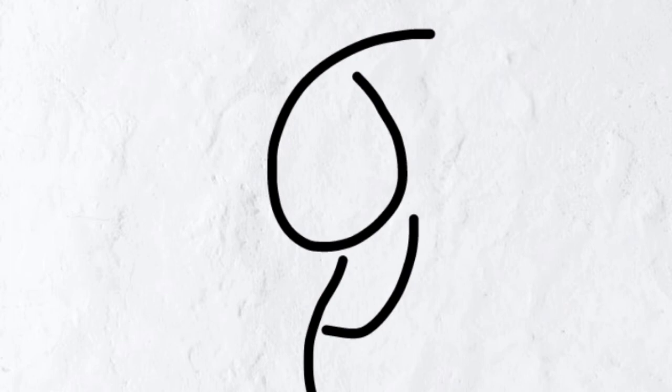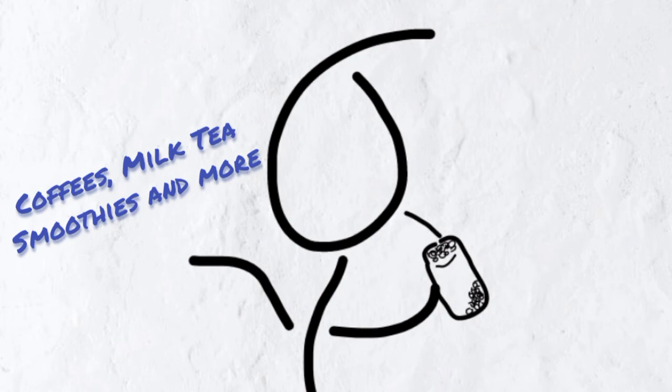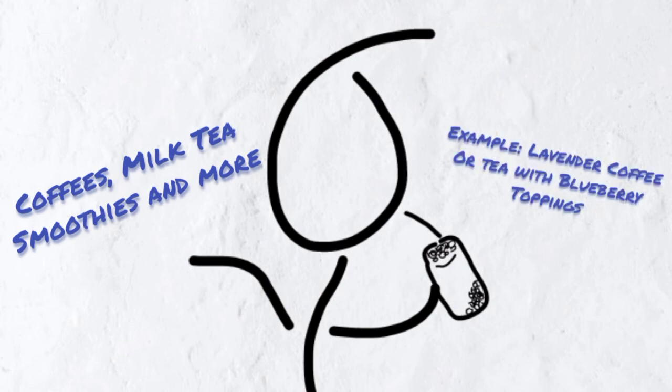These beverages can be offered at any time of the year and can be made into smoothies, milk teas, non-dairy teas, coffees, and much more.